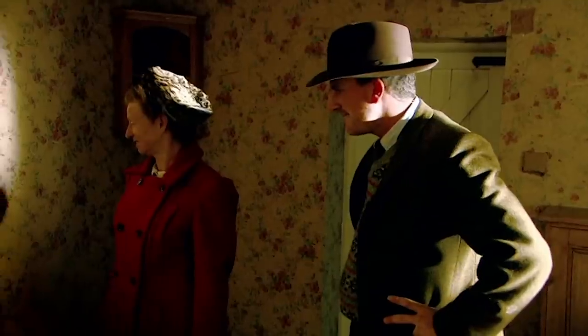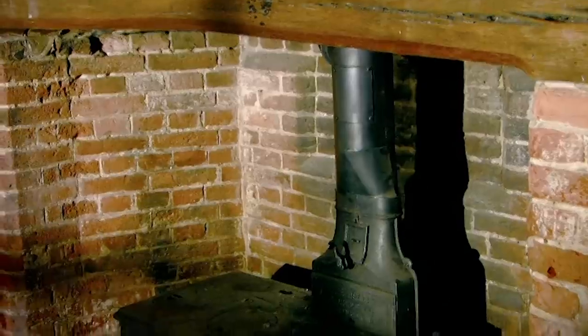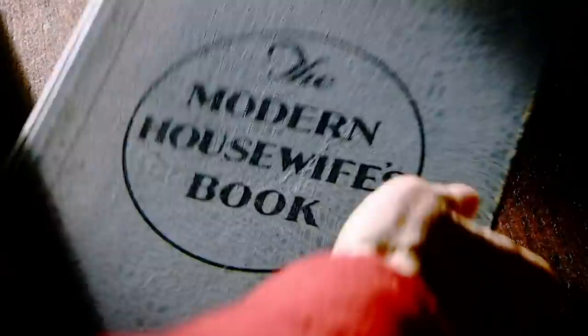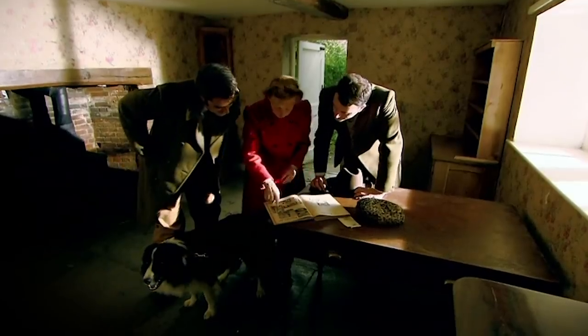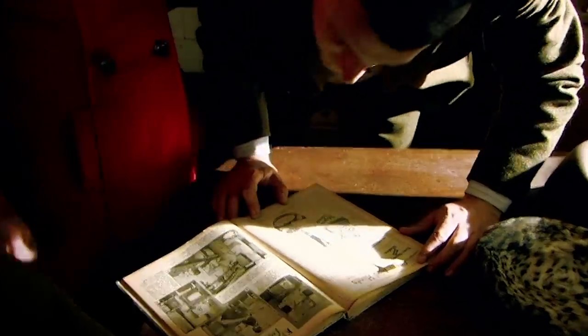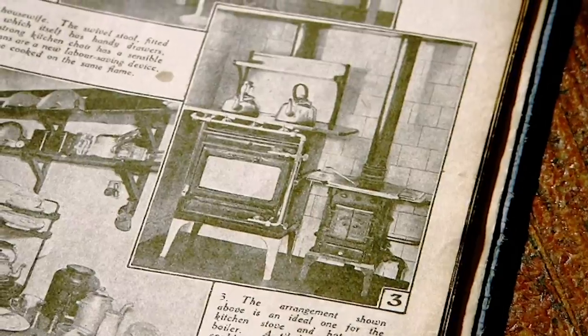This coal cooking range dates from well before the First World War. By the 1930s, they were being superseded by cleaner and more efficient cookers. Look, I'll show you what I want. See? That's what I want. What's that, gas, is it? No, it's an electric cooker.